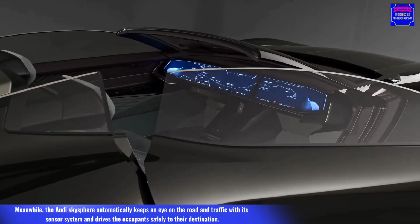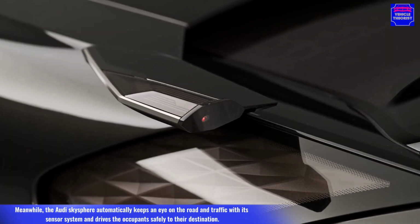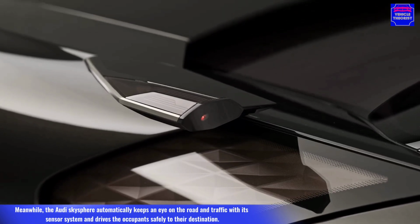Meanwhile, the Audi Skysphere automatically keeps an eye on the road and traffic with its sensor system and drives the occupants safely to their destination.